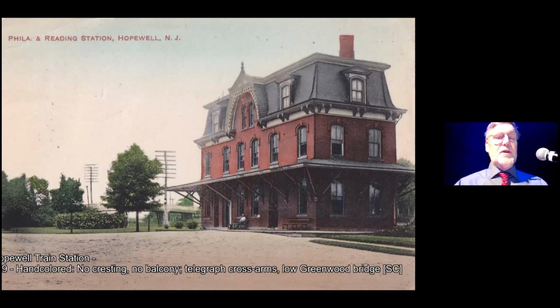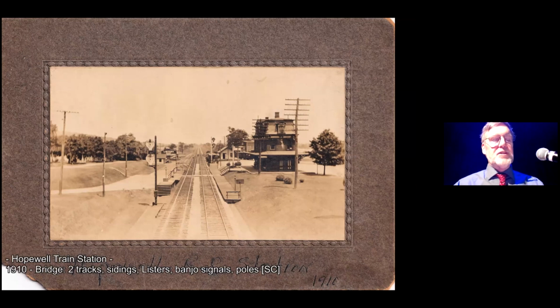So this is a hand-colored slide. The things to notice here is there's no balcony anymore up in the arch on the third floor. There's no cresting on the roof. So all of that disappeared within the first 20, 30 years of these stations. Then straight ahead, these telegraph wires have many more cross arms on them. Telegraph business is going strong. Next slide. The canonical view at that time.